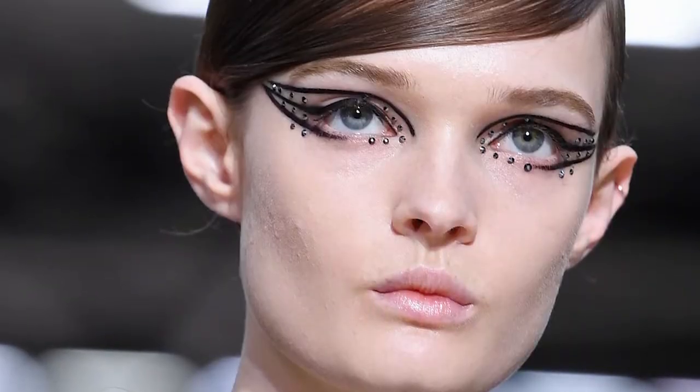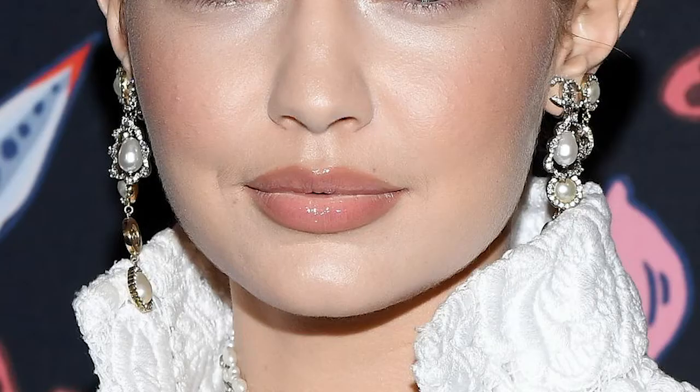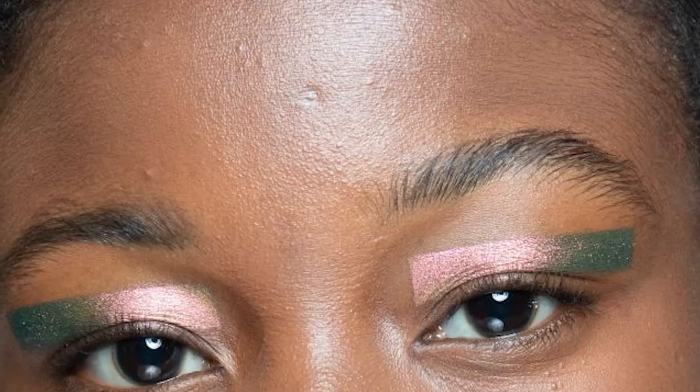All right, guys, welcome back. If you are still with me, I'm glad you made it here. Let's hit this last trend, and then you guys are going to be able to cast your votes. The third trend I'm covering is the out-of-line liner or the overliner, however you want to say it. This is kind of a continuation of that bold graphic liner eye that we've been seeing for a long time now.